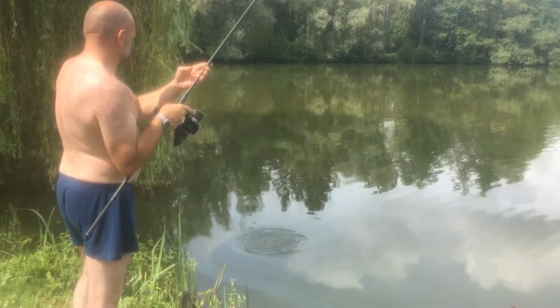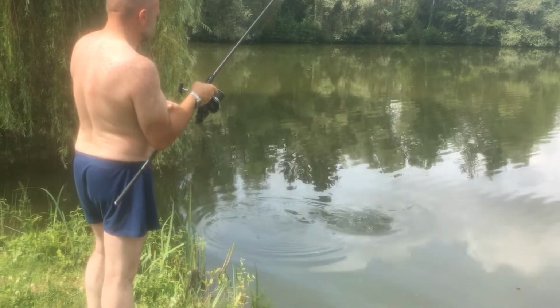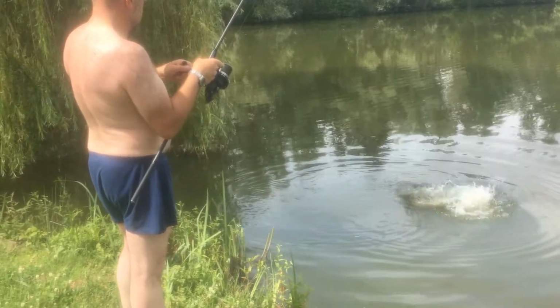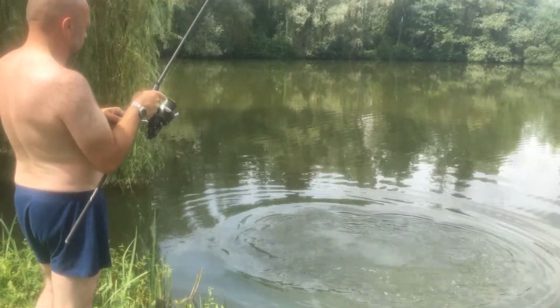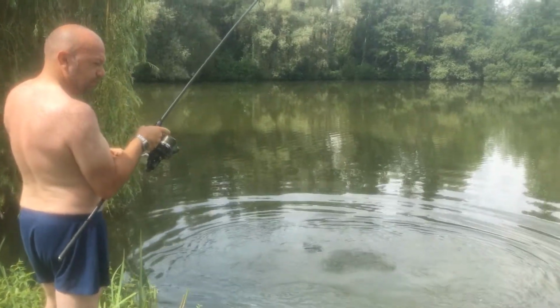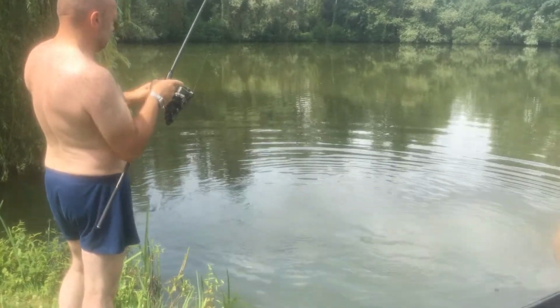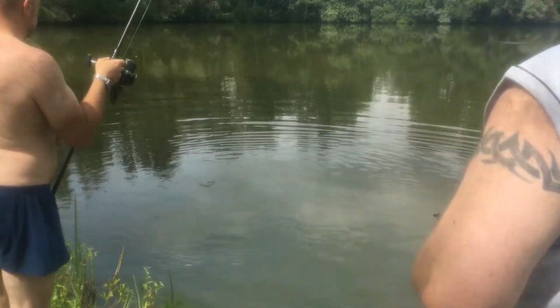Here comes Big Ads with the net right on cue. It's a mirror. Is it a mirror, yeah? Yes, good mirror, it's a nice mirror. Here comes the net man. That swam fast for a mirror. Looks a nice fish.